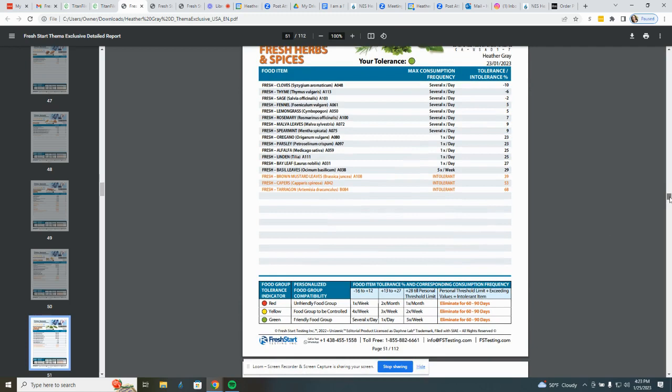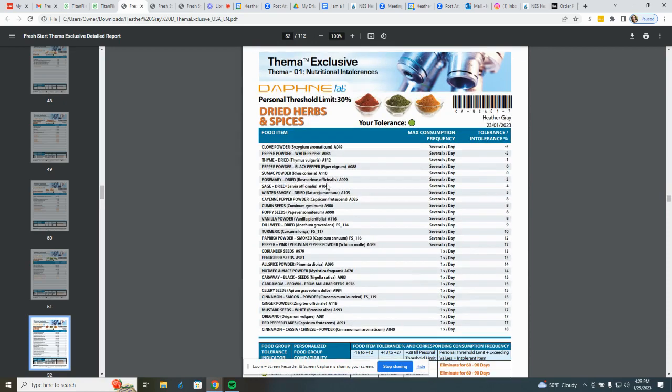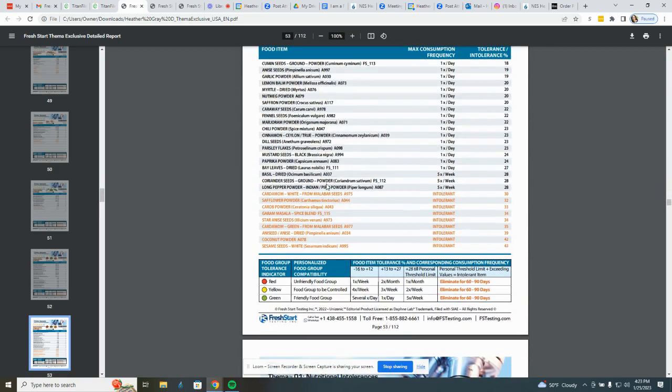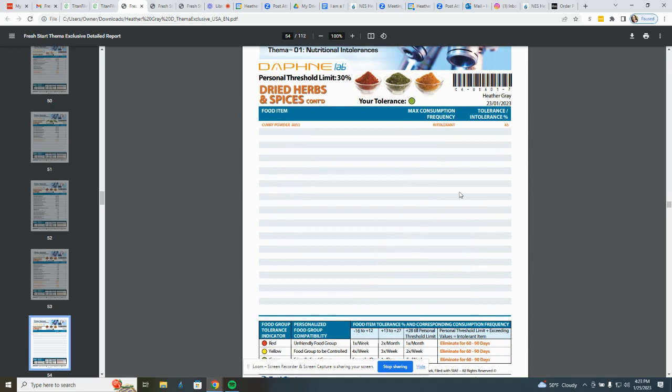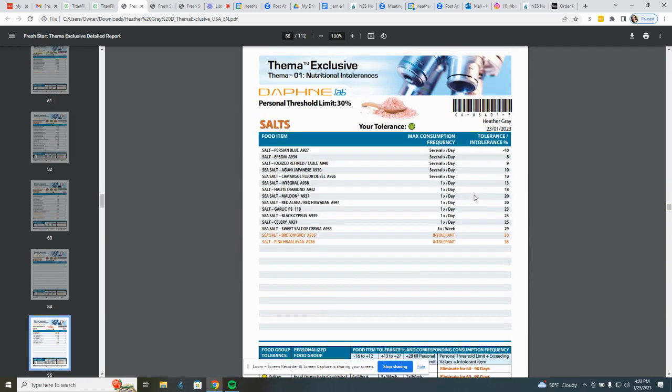Herbs and spices. Brown mustard, capers, tarragon. That's fascinating. I use a lot of herbs and spices. Let's see. Oh, garam masala. I kind of knew that one didn't agree with me. I don't feel good after I eat it. Cardamom. Sesame seeds. Damn it. Curry powder. Damn it. I'm going to be through here the whole way. Damn it.